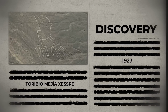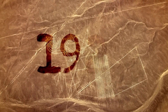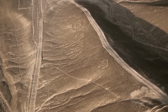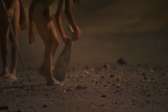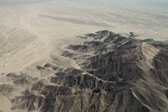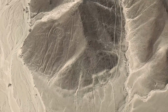Discovery. The shocking thing is that the full extent of these glyphs wasn't discovered until 1927. Before that, most people assumed the white lines were remnants of roads built by a mysterious civilization. In 1927, Peruvian archaeologist Toribio Mejia Cespi was making his way up a series of nearby hills. He happened to glance down into the valleys below and had a revelation.